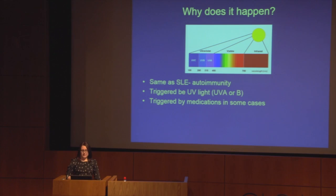So why does it happen? Don't panic, I'm not going to give you a physics lecture, but it's the same as in SLE, so it's to do with autoimmunity. We're particularly concerned with UVA and UVB light, which can cause damage to skin cells, the keratinocytes, which can then further drive the process. UVA and UVB light can also generate further of these chemicals called cytokines, which can then further drive the process of skin lupus.